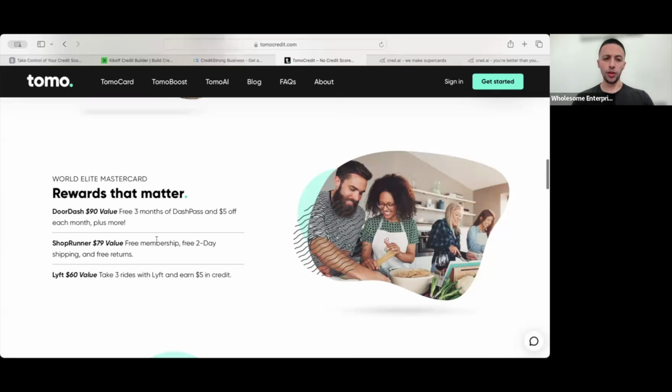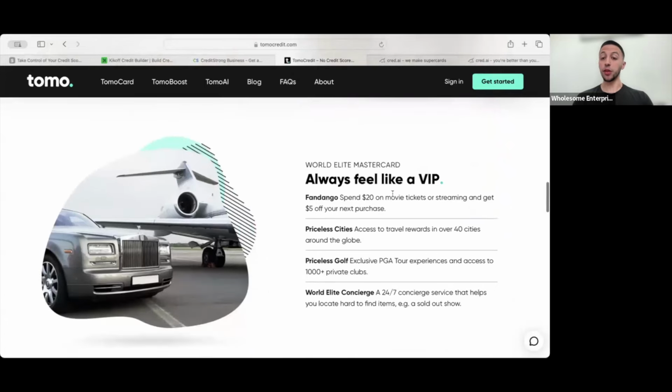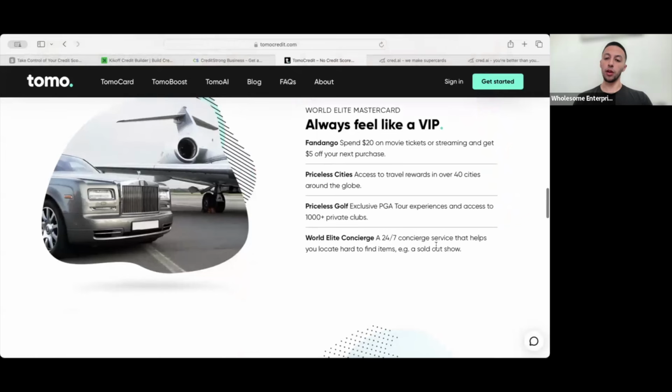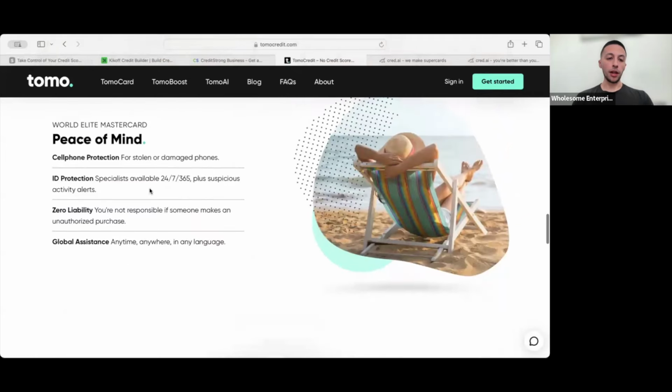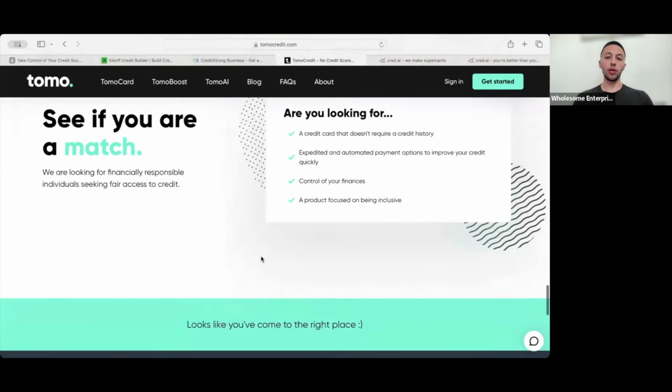I don't know what ShopRunner is, but Lyft, you can earn cash back. I'm sorry, $5 credit in Lyft, which I think is pretty cool. Fandango, spend $20 on movie tickets and get $5 off your next purchase. You have a couple other things here, concierge, ID protection, stuff like that, cell phone protection. So they actually have some pretty cool features with their card.